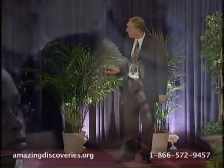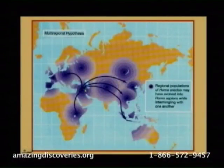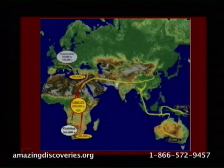This is far more common. And this is their own one. Isn't it interesting that all the lines meet over there? That's roughly where the ark would have landed if there was such a thing. But let's have a look at this one.